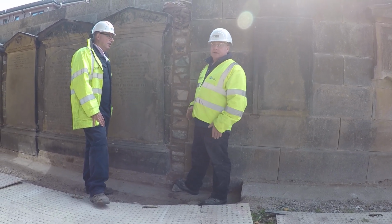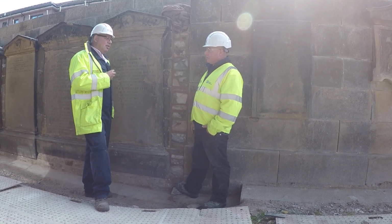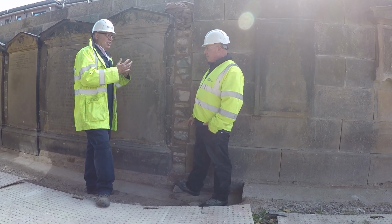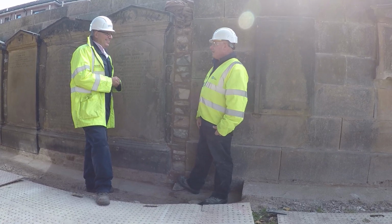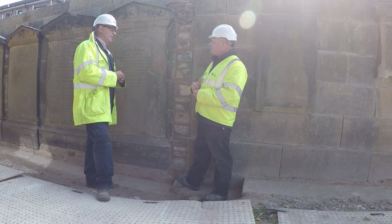Although we took them down very carefully, all numbered, it's almost like putting it back together as a jigsaw puzzle in a way. A large, 3D jigsaw puzzle like that. Yeah, so it's had its challenges, but it's gone really well.